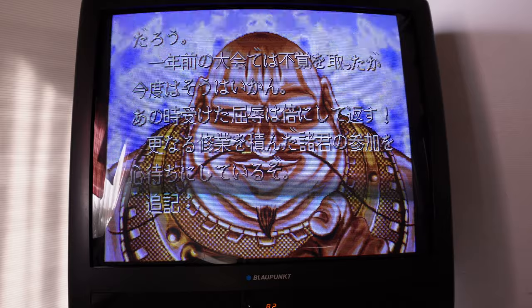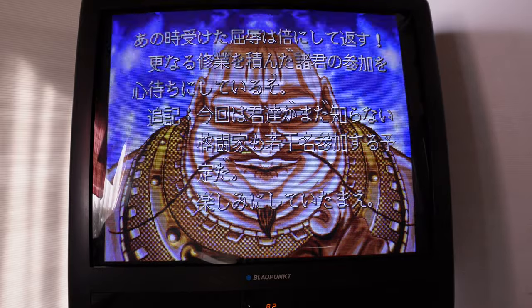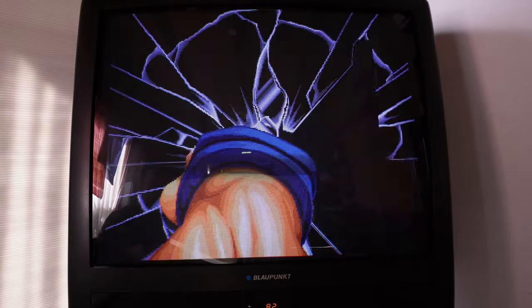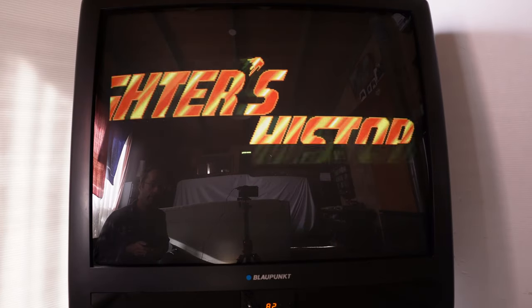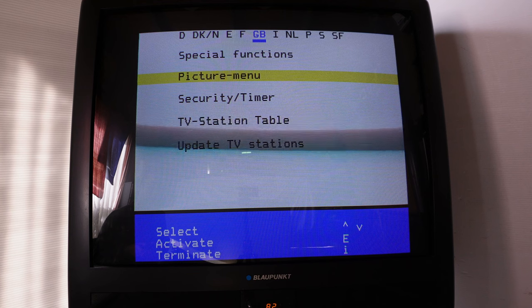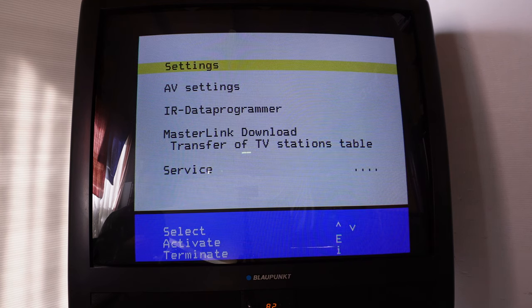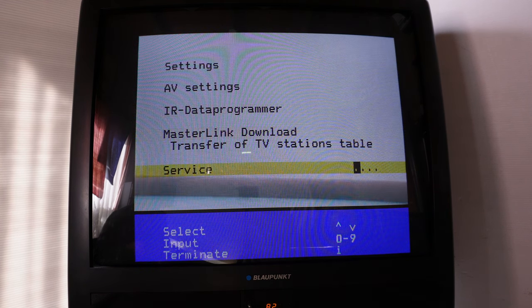This is how to get into the service mode of this Blaupunkt television. And this will probably work on many other Blaupunkt televisions from the same era. Firstly, press I for information. Then press P to get into this menu system. Press up to go to special functions. Press P to enter. Then scroll down to the bottom to service.